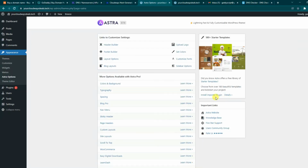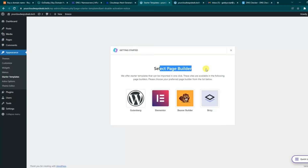and from here you need to simply click on the plugin, and it is going to start installing all the starter templates that are given in Astra. And as a page builder, it is asking which page builder you'd like to use. So I'll prefer Elementor. Just simply click on that. It's not selecting because we haven't installed Elementor.